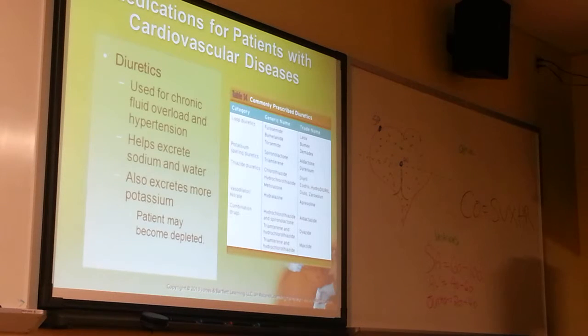Diuretics are used for chronic fluid overload and hypertension. They help excrete sodium and water. They also excrete more potassium. Because of this, our patients may become depleted, and you might have a situation where they start getting electrolyte imbalances. Some people get to the point where you can see those electrolyte imbalances just by looking at their EKG. You're going to start seeing ST segment changes, T wave changes, and P wave changes. It doesn't usually affect the QRS complex unless it's in an advanced stage.